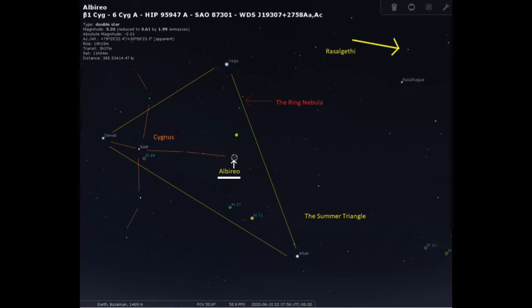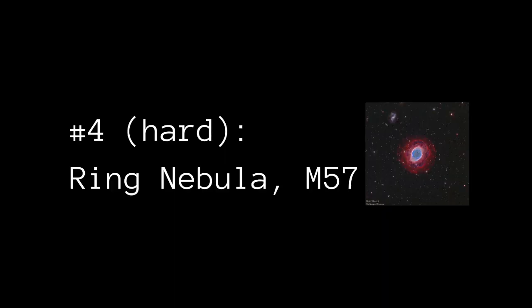A telescope will show the color contrast even more. What colors do you see? Each of us sees color slightly differently, and it is fun to watch people compare the colors of the 2 stars at star parties. Your difficult target this month is the famous ring nebula M57.